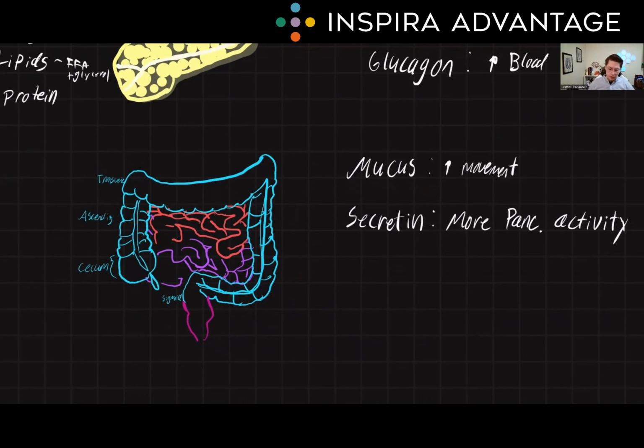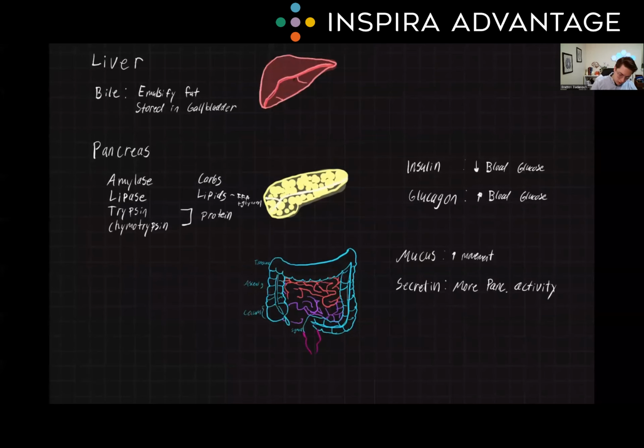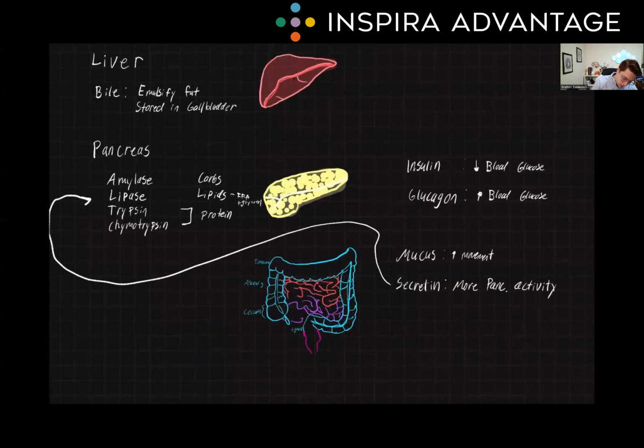Another key hormone secreted in the small intestines is secretin. This is a hormone that stimulates the pancreas to secrete more digestive enzymes. So really, if we want to show this relationship, we could draw an arrow from the secretin and say it's going to increase the amount of all of these digestive enzymes being secreted. It's a really important hormone. So secretin upregulates amylase, lipase, trypsin, and chymotrypsin, all to ultimately result in more nutrients being absorbed by the body through the small intestine.